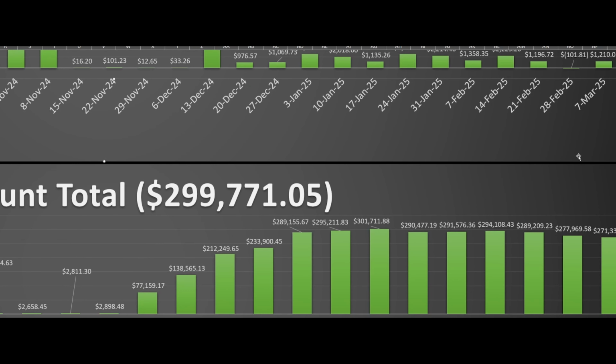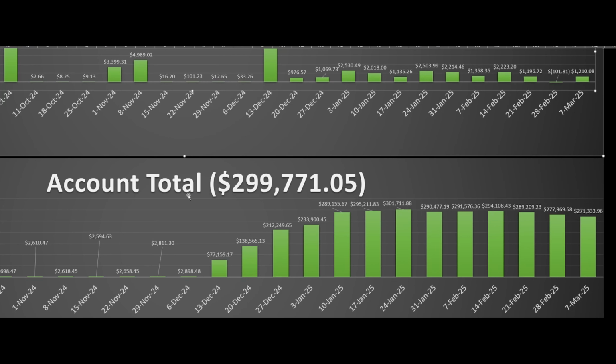Moving on to the totals. So the way this works is the account total is how much money I had to put in to make the weekly and monthly distribution.